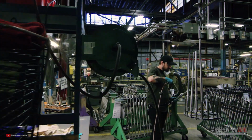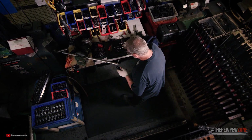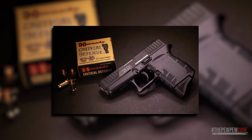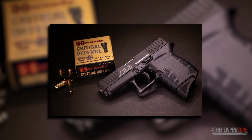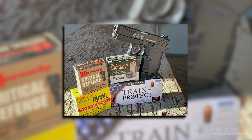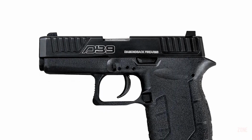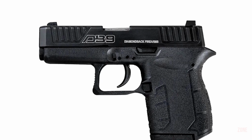After years of addressing customer complaints, making improvements, and coming up with 3 more iterations, Diamondback Firearms finally released the best version of the DB9, the Gen 4, in 2019. It has street prices in the $250 range, which means you might find used previous generations selling for less. Please save yourself the headache and just buy a DB9 Gen 4.